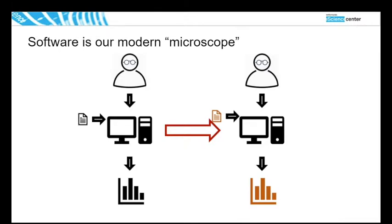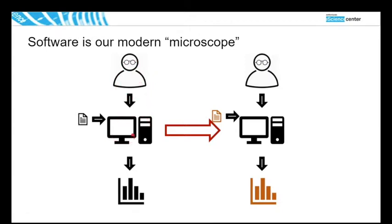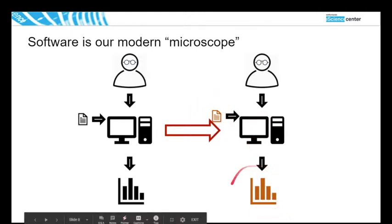Likewise, in our modern microscopes, we should be able to take different types of data and observe similar things. So what I'm saying here is that if a scientist develops a software tool to process a specific type of data, say the DNA sequence of yeast, and we can produce the DNA sequence of yeast, and we take a different type of microbe, a different life form, and do a similar analysis using the same software, we should be able to get comparable results.